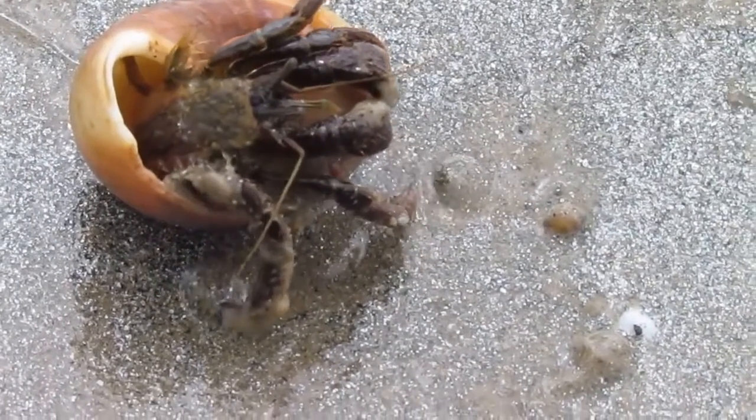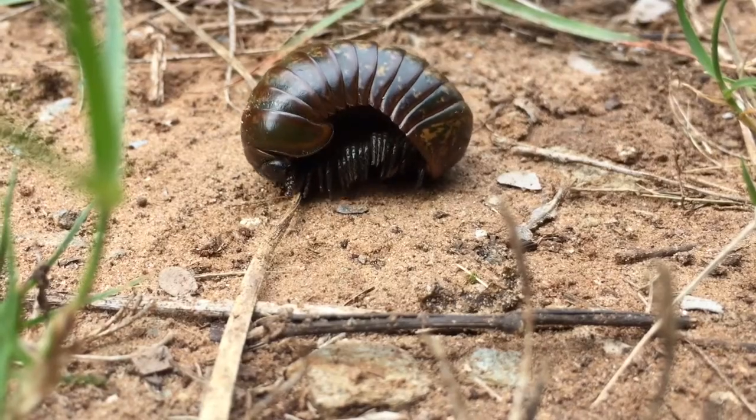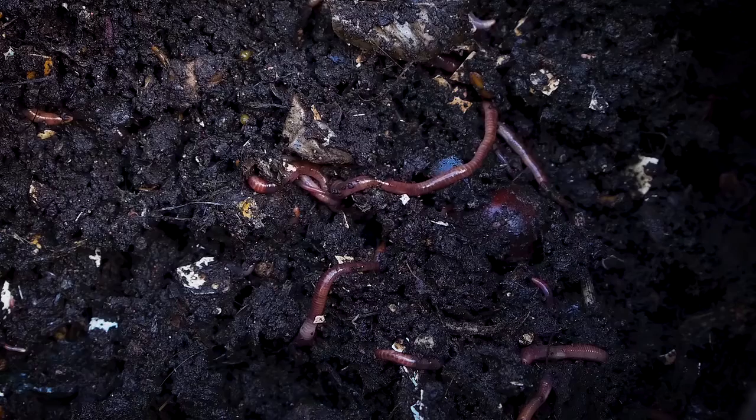Some other creepy crawlies that you may or may not have seen are crabs and lobsters, scorpions, spiders, roly-polies, centipedes, worms, snails. All of those are not true insects because they don't have those 3 body segments, 6 legs, and they don't have an exoskeleton. Even though all of those were invertebrates, they don't have an internal skeleton. The creatures like the worm or the snails, they don't have a true exoskeleton to shed or molt.